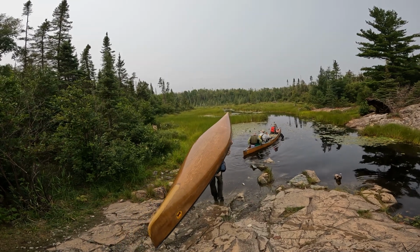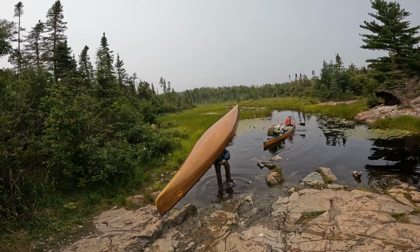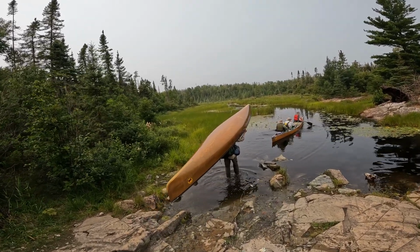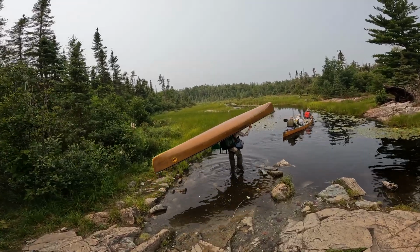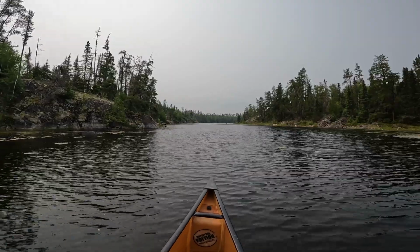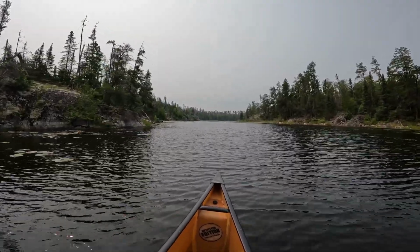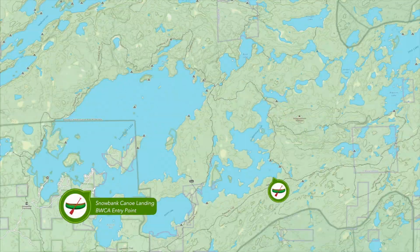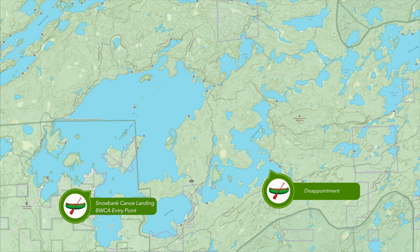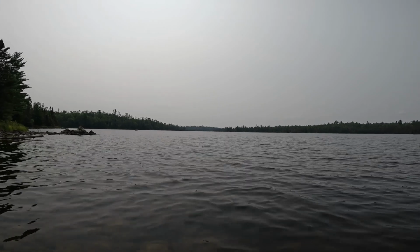And at the end of the portage from Jitterbug, we are just launching now onto Ossip. So we just cleared the Ossip shallows and we're now in Ossip Lake itself. And we are on Lake Disappointment now and in search of a campsite.